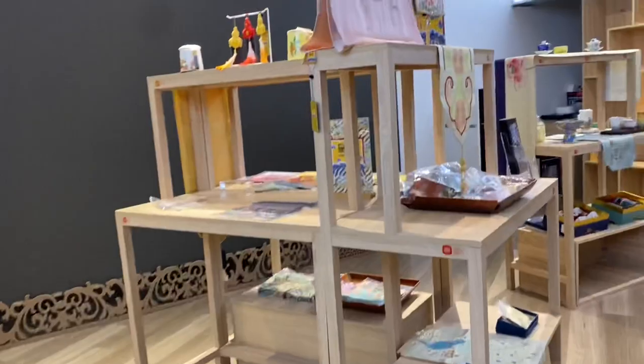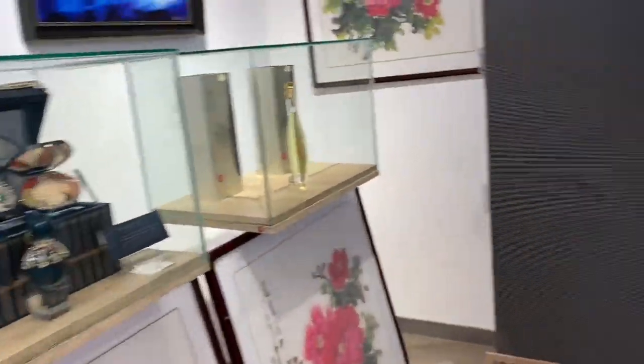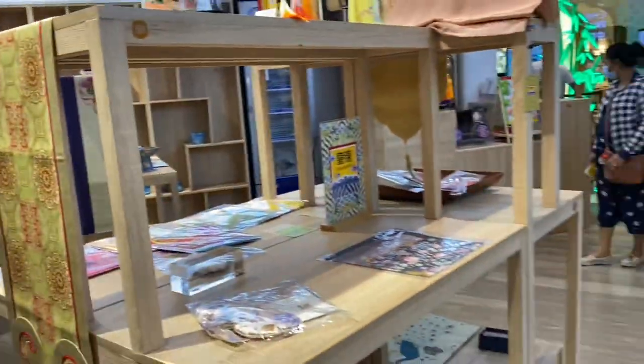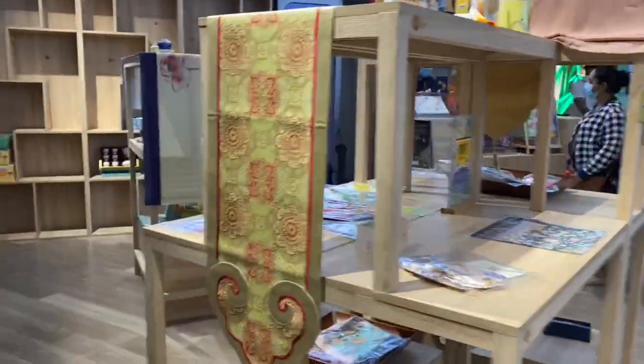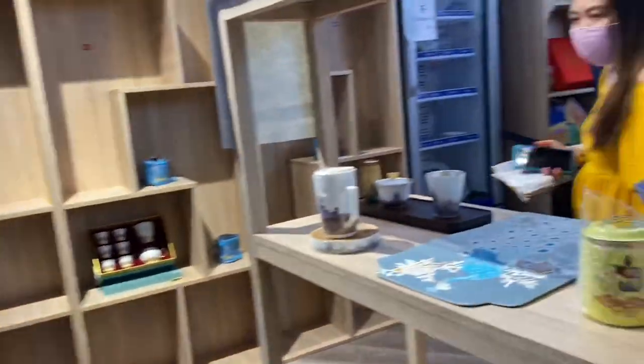Alright, so this is the China Pavilion. Look at this. This is inside the China Pavilion. It has some sort of collection, you can see.